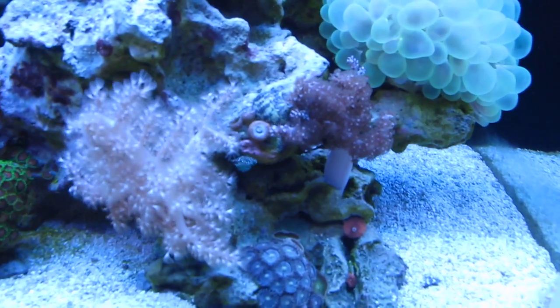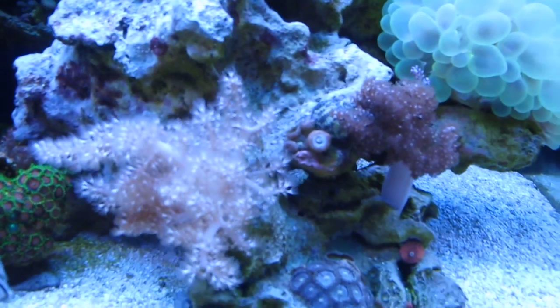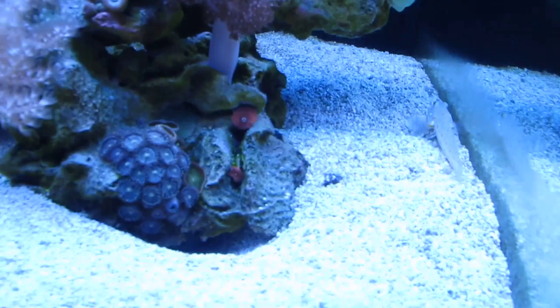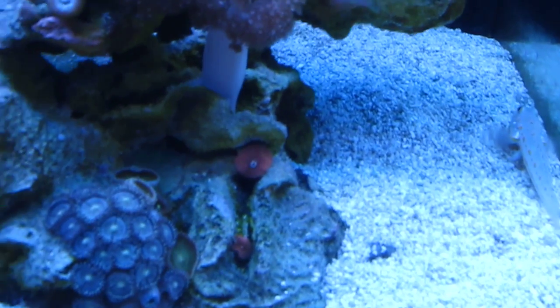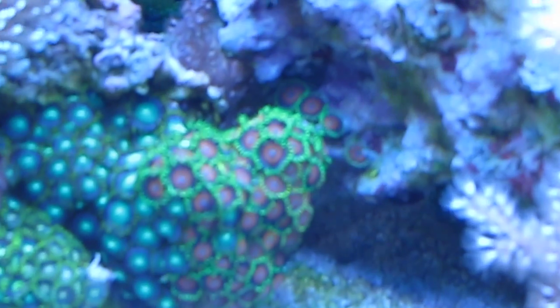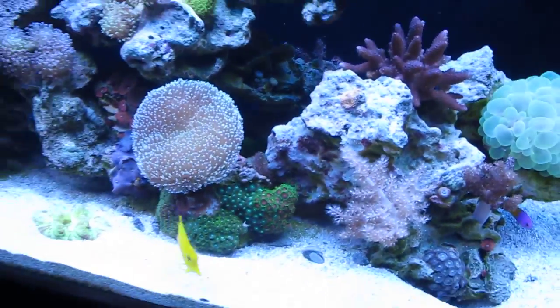And of course, you know, some frags. That frag there is off of the Kenyan tree leather in the back, and that piece of colt is off of the colt on the other side of the tank, and some more mushrooms that are there, and there's a green mushroom in the back, and some zoanthids and stuff. You can see it's starting to move on to other rocks. The tank, all in all, is doing really well.